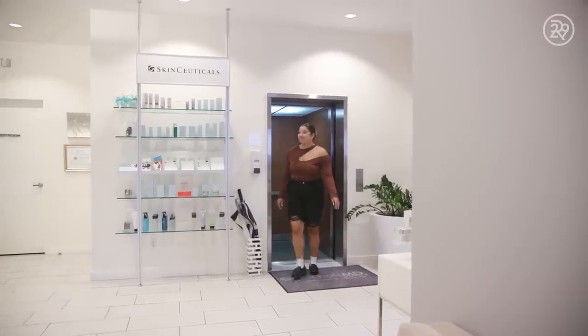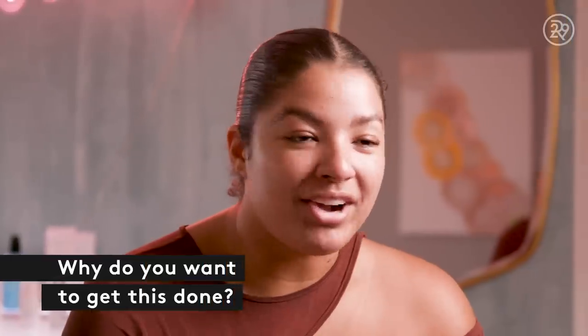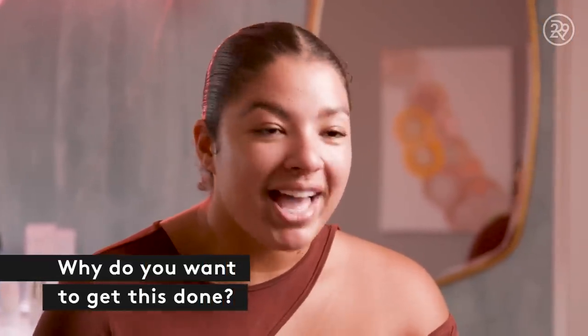I am visiting Dr. Nichols today because I just want to get this jaw worked in many ways. So first off, I grind my teeth like crazy. I wake up with headaches, stiffness, and that's been something since I was a kid. So I want to try Masseter Botox to release the tension there and hopefully wake up with less headaches. And then speaking of my jaw, I also want to get a little bit more structure here. So that's why I want to try out jawline filler.